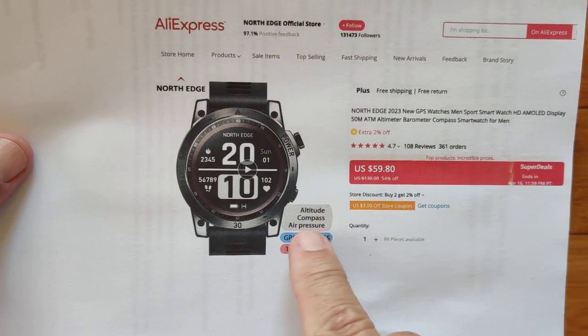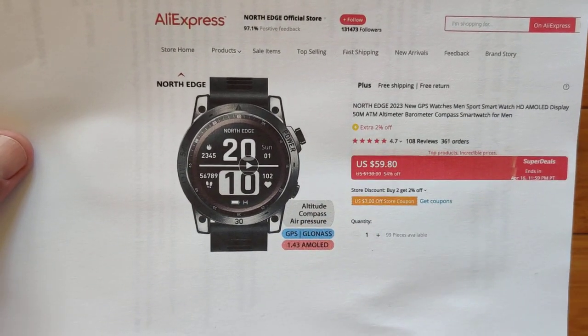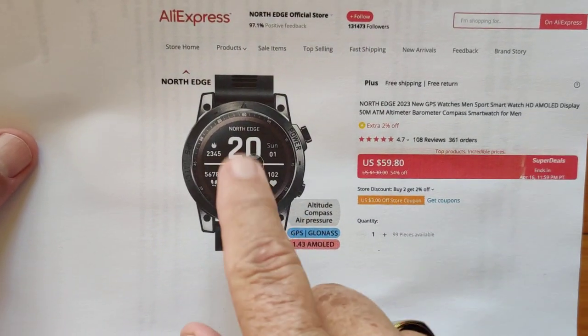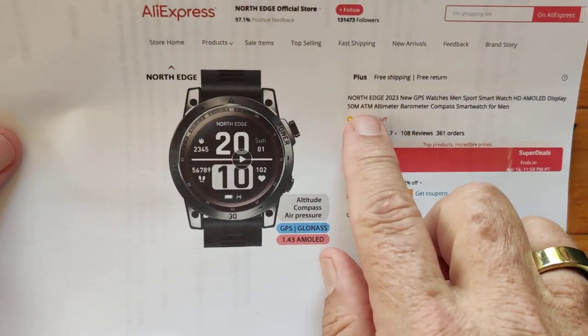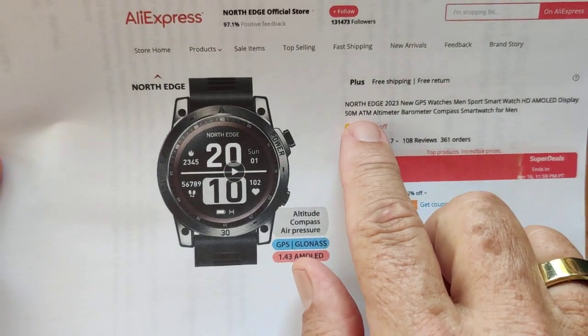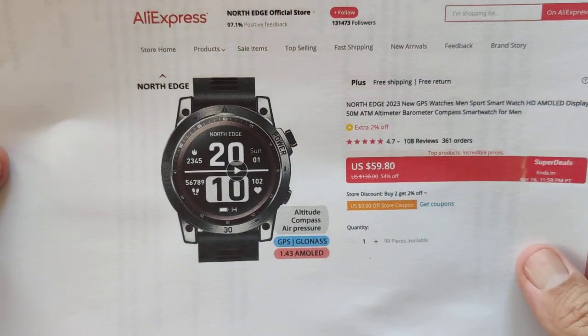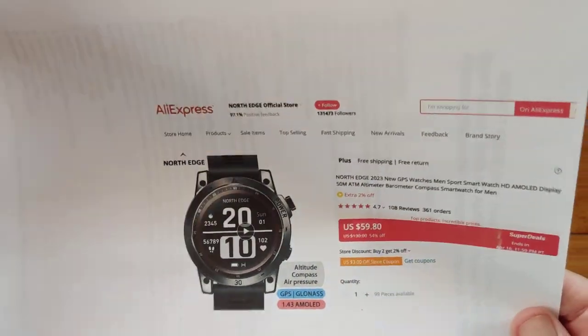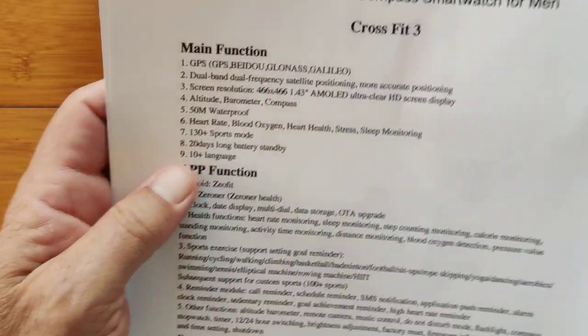Amongst other things, you have altitude, compass, air pressure. It's a 1.43-inch AMOLED screen, and get this, 50-meter or 5 ATM waterproofing. So a lot of really great features go into this one. Let's take a look at the overall specifications.